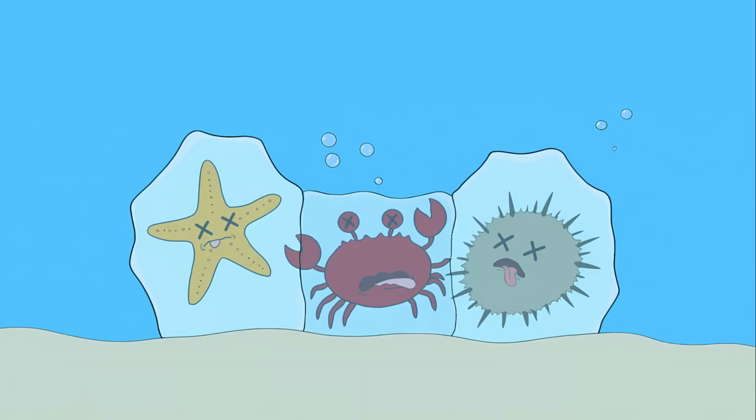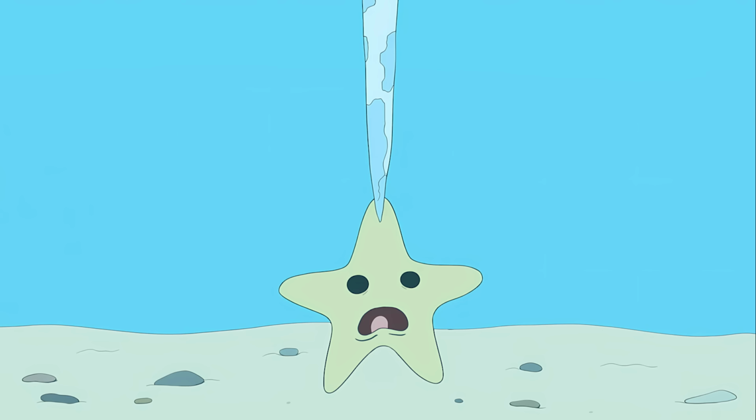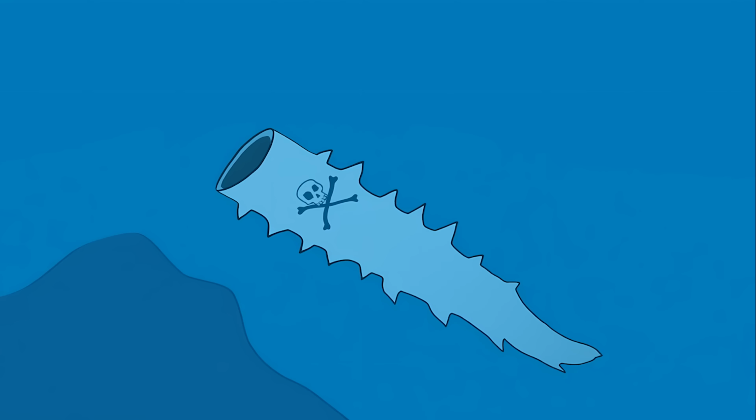Number 2. Brinicles. Imagine you're a starfish, just chilling on the ocean floor. Then suddenly you notice this creepy ice finger reaching down from above. Before you can wiggle away, it touches you and instantly freezes you solid. Welcome to the world of brinicles, nature's underwater death rays.